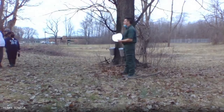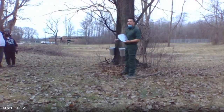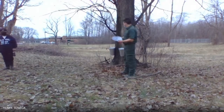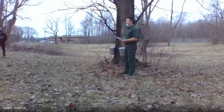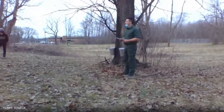Put a lid on here too, because things may fall off the tree, especially birds, and different stuff falling and coming off the trees. These caps will help keep it clear. You're going to get bugs in there. That's inevitable, it's going to happen, but it's just so you can filter those out after.